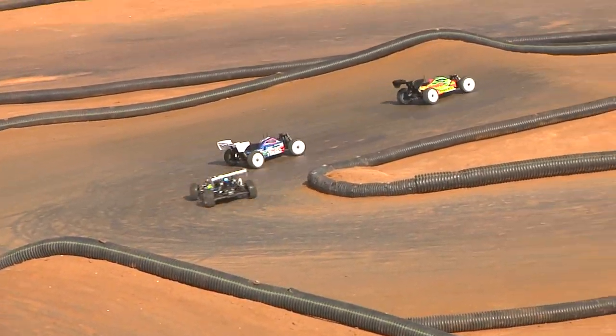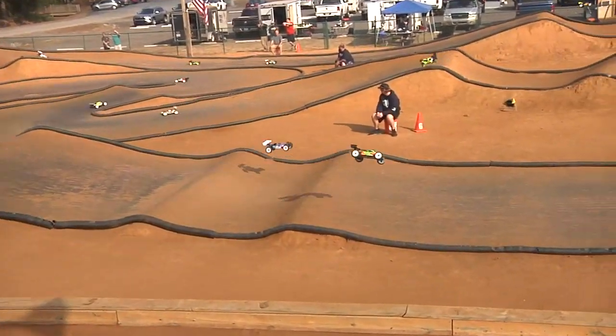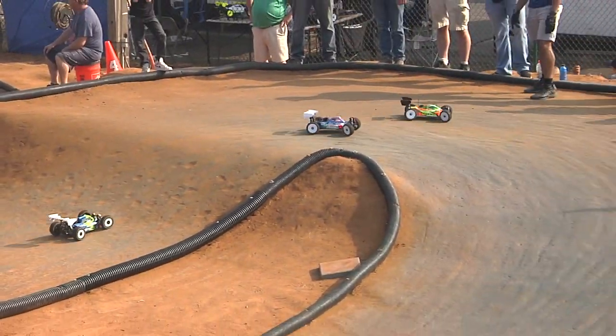Tyler Jones. Vale to flip past. You see what Sticky got. Looks like Sticky's still behind him. He goes to the number 5.